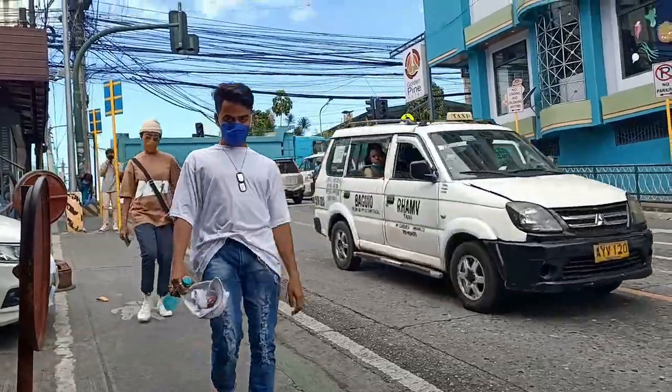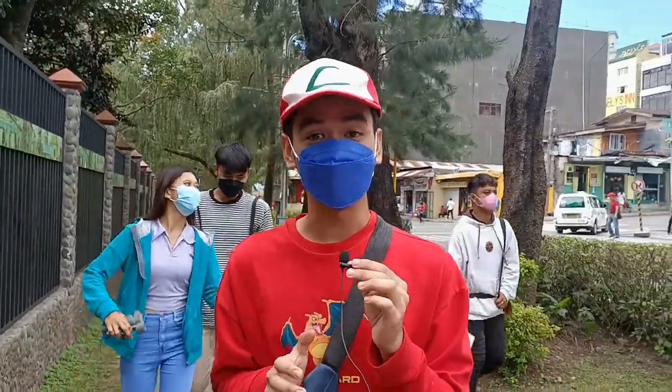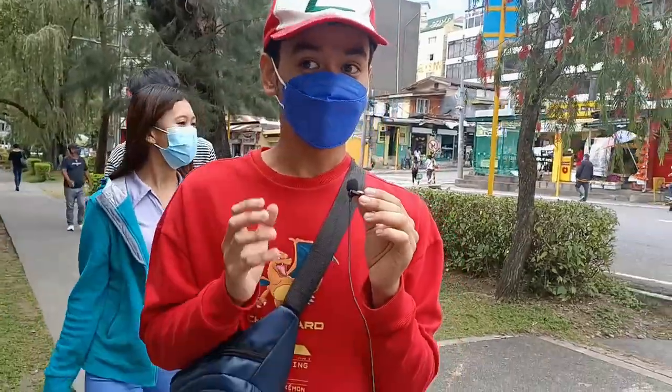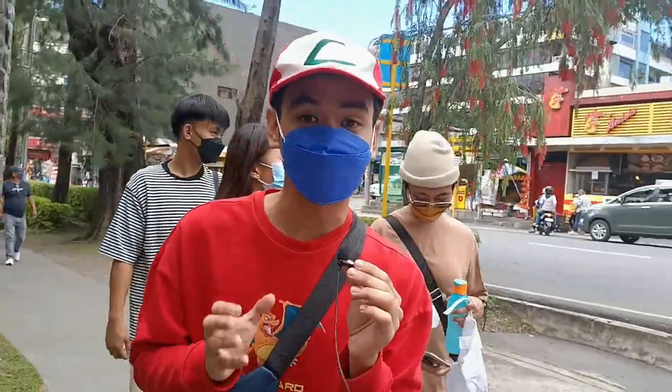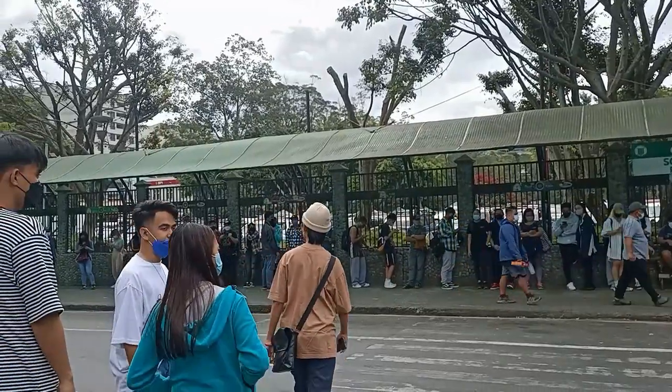So it's our day 2 now and we are leaving the transient house, and I think we are going to Mines View, right? Where is that Mines View? Before we go, we still have to go somewhere so that we can still enjoy our time here in Baguio City. We firstly went to Camp John Hay.